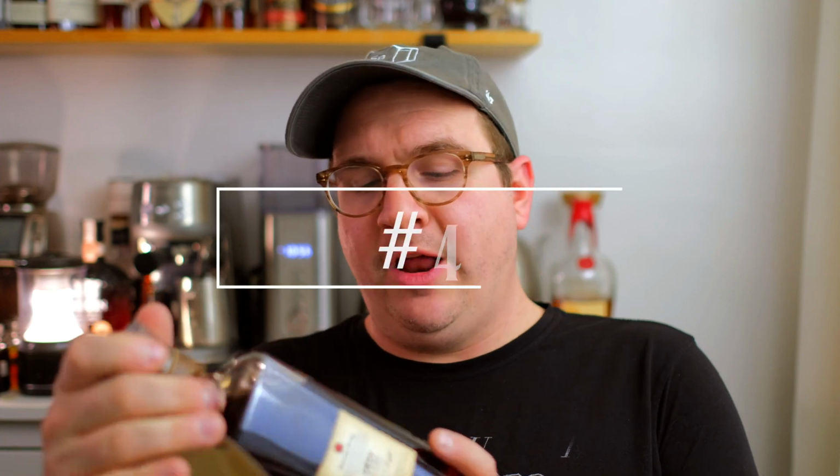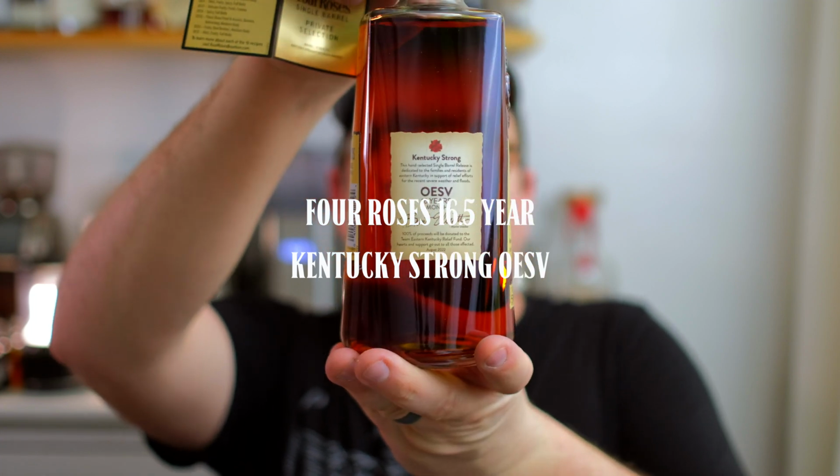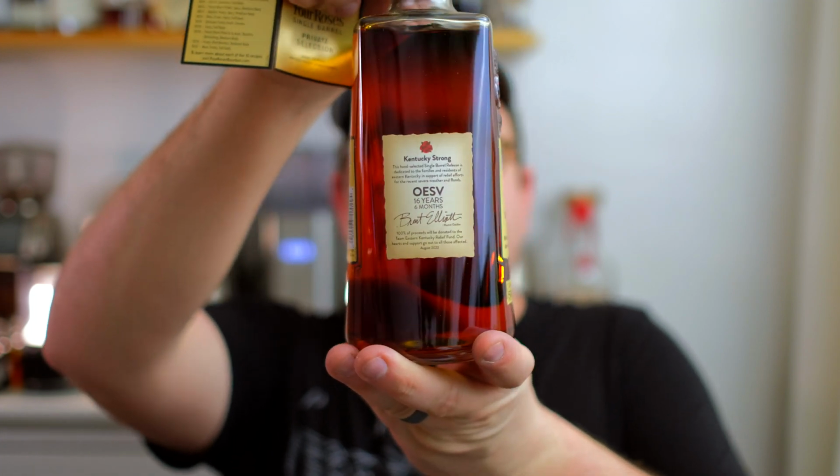Moving into number 4, another bottle that you all have seen me talk about on the channel already this year. It is the Four Roses 16.5 year OESV Kentucky Strong that they did, where the proceeds went to the Eastern Kentucky flood relief. This bottle is not only an incredible example of what Four Roses can do, it is a beautiful, well-aged product. And I think that this, especially for the cost, knowing that you're doing some donation there as well, I think that this was the start of what we saw last year with the 20-year, and then continued on seeing with around the Christmas time, they did an 18.5 year OESK, and I'm not actually surprised is in this year as well.